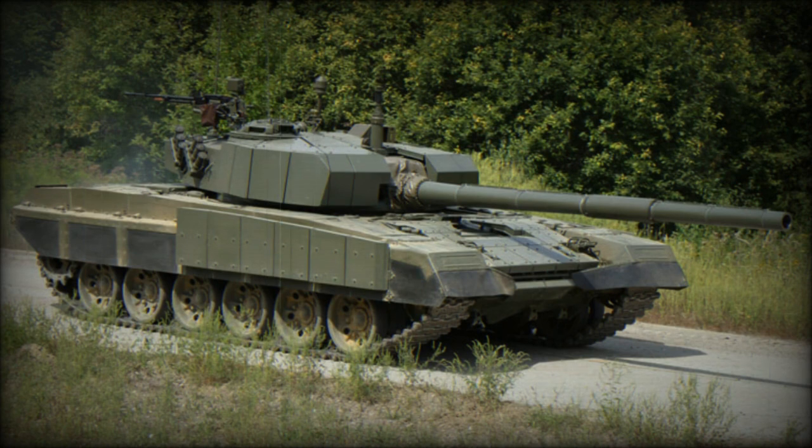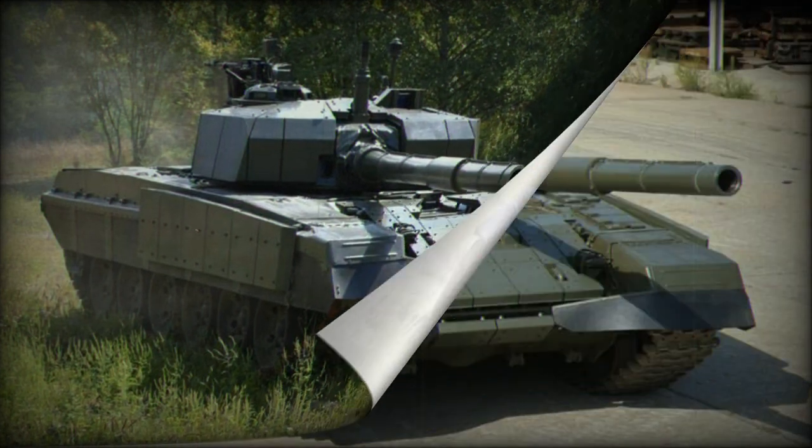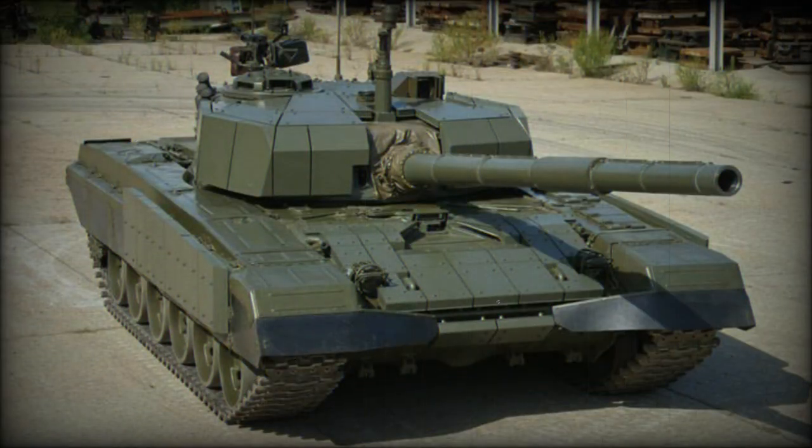This new main battle tank also has a number of changes in the fire control system, sensors, observation devices, night vision and communication equipment, targeting system and so on. The vehicle has a crew of three, including commander, gunner and driver.